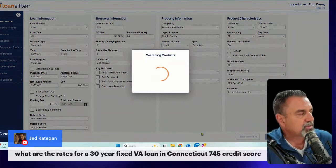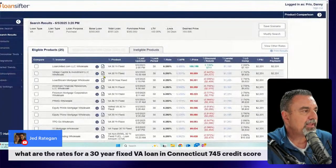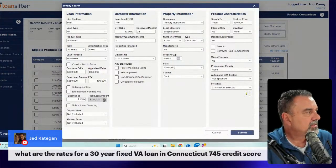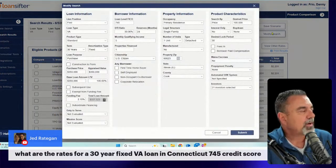Let's break it down. So let's submit it. And what are we getting? Right now we are getting in the market 6.25 with 100% financing on that VA program. That's where we are right now, 6.25, based on the eligible products that you are eligible for, based on this criteria right through here.